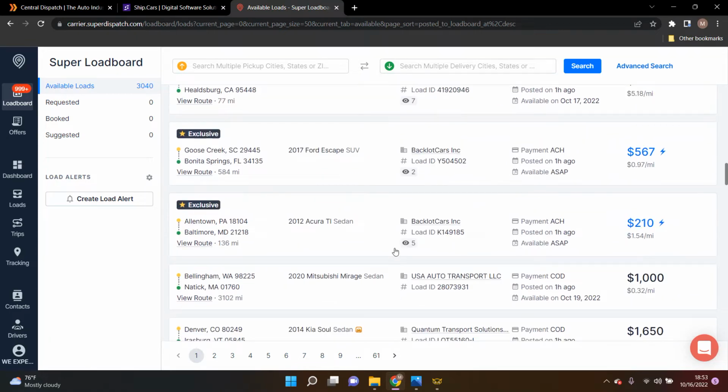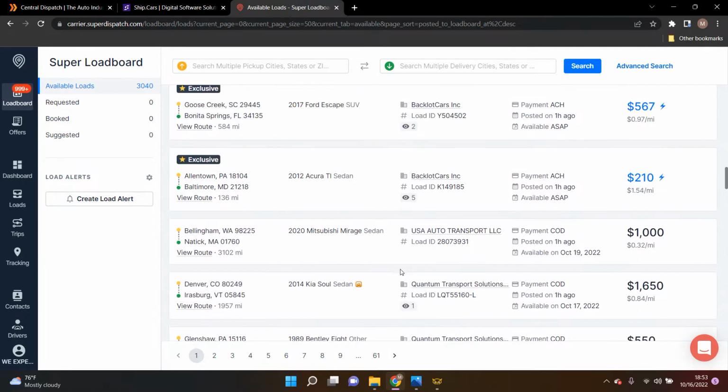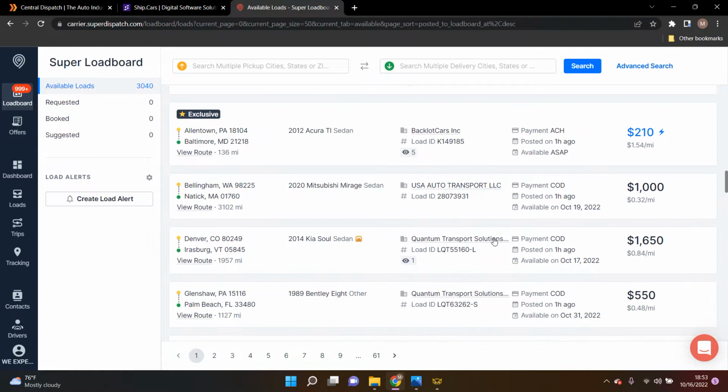It's not like at the end where you have to scan it and send them the BOL if they need to see copies of pictures and all that kind of stuff. They can go up there and look at it. So that's what Super Dispatch is. It's very similar to Ship.Cars.